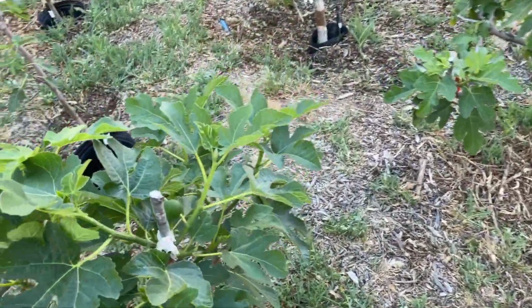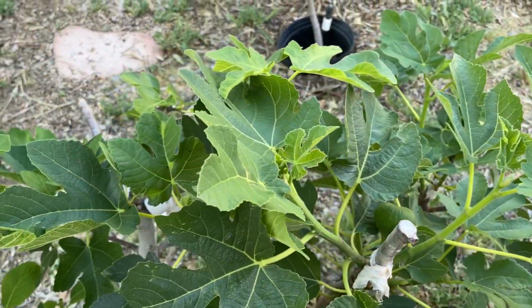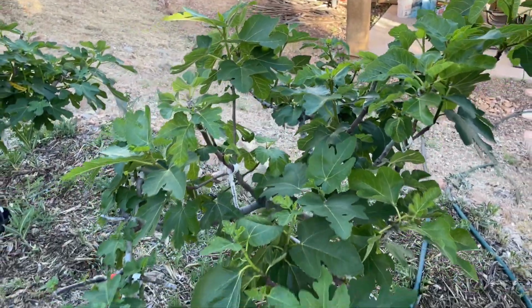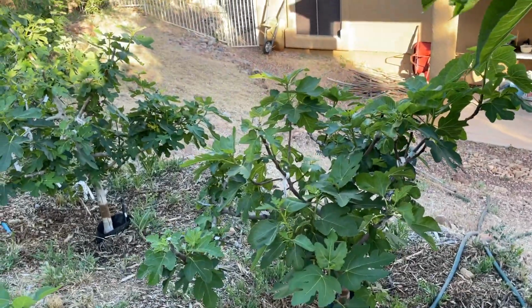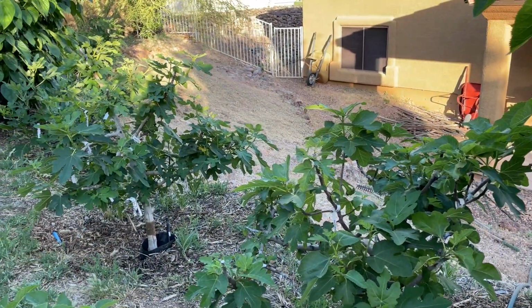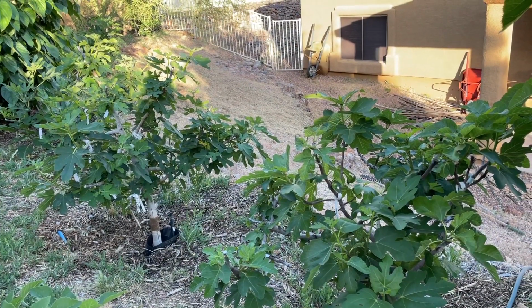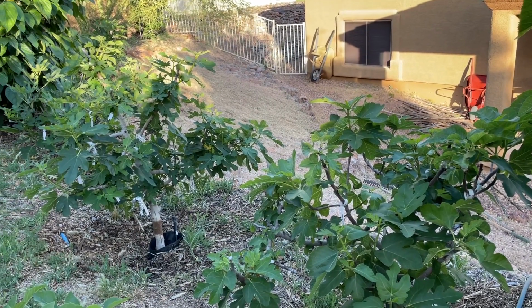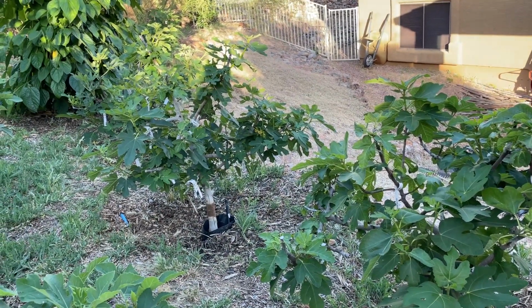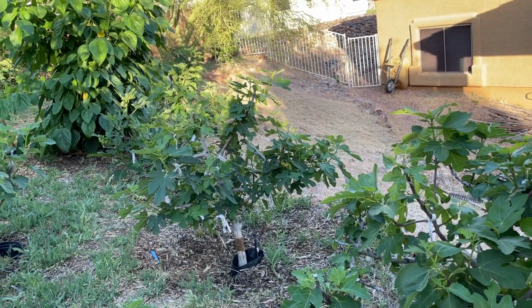Again, we're not going to go through all the varieties, but this is my Black Mission. Well, actually, I have 4 Black Mission, 5 Desert Kings, 2 Tiger Panache, and 2 Brown Turkeys. The tiger, and 2 Yellow Longnecks actually as well.